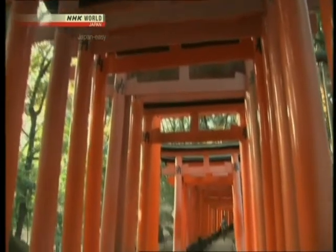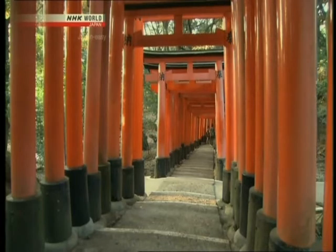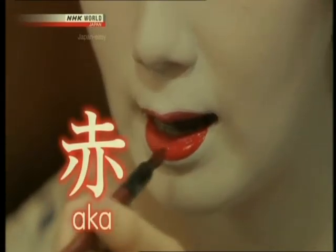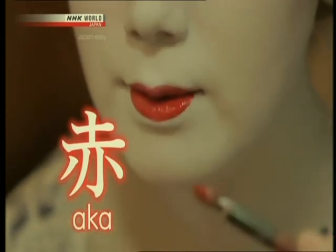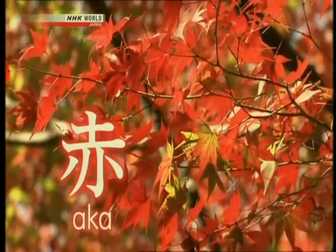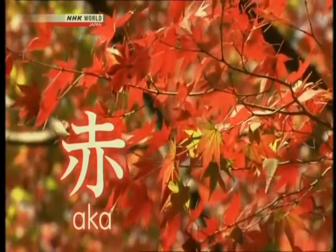This is Fushimi Inari Shrine in Kyoto. Over 1,000 red gates called torii are lined up. The color red adorns the lips of an apprentice geisha. The kanji for red is aka. In autumn, the leaves turn a red hue.